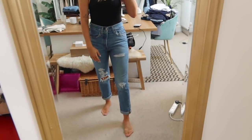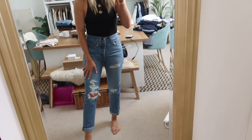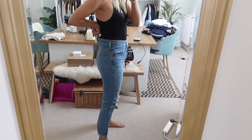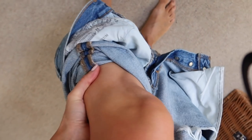These are my 501s, which I like the fit of looking at them. But that being said, they're twisted for one, and they're really tight here, but really loose here. So I think I'm just gonna get rid of them because they just don't fit me proportionately. They're also getting massively stuck on my calves, which is just not a good sign. Damn it, I can't get out. If in doubt, do this.